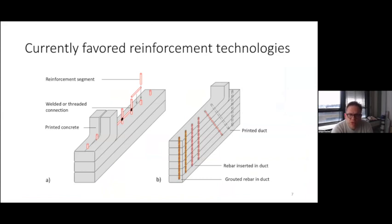So there are some other ways which have been, I guess, more or less established. And you can see these two scenarios here for installation of reinforcement. On the left is basically welding together or screwing together little segments of the reinforcement while the concrete is being printed around it. So this is one method that is possible for a simultaneous installation of reinforcement during the printing process. And the other one is leaving ducts in the printed layers. And then once we have reached a certain height of a number of printed layers, we install rebar and grout the duct in which the rebar has been installed.